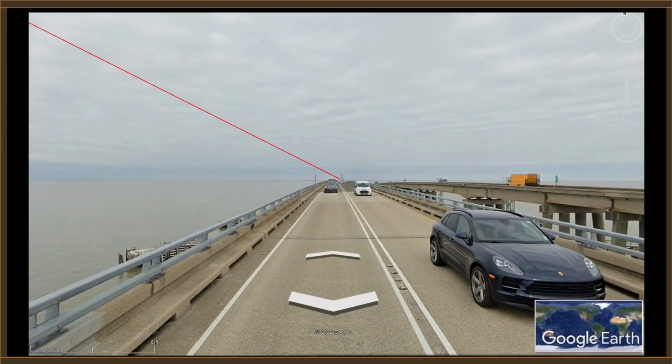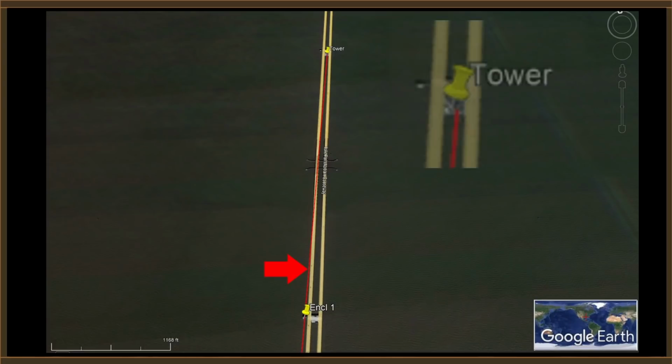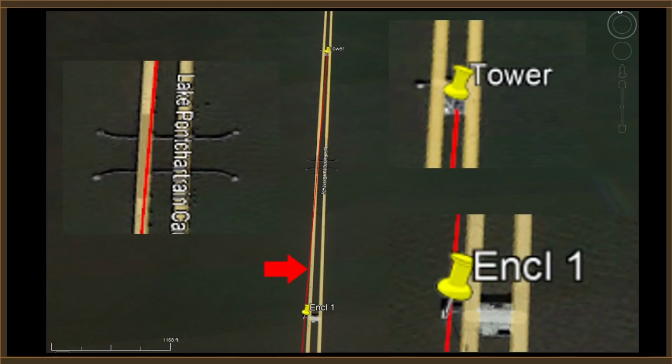Now let's move back down to the top of the marine span, and you can see the tower in the distance. Going back to that top view again, if we draw a line from the left or west side of the tower to the right or east side of the enclosure, notice it passes right over the marine span. And that's pretty much exactly what we saw. There you see where the line starts on the tower. There you see where it crosses the marine span. And there you see where it passes just east of that electrical enclosure.